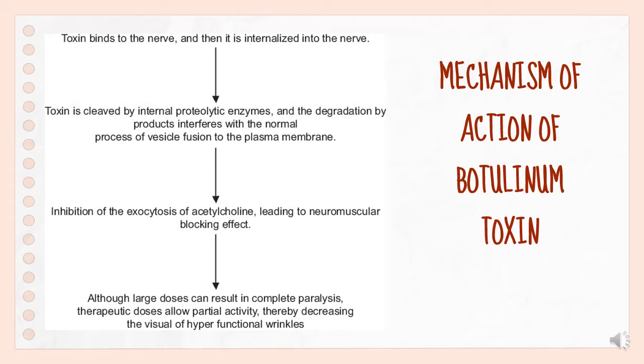Toxin is cleaved by the internal proteolytic enzyme, and the degradation byproducts interfere with the normal process of vesicle fusion to the plasma membrane. This causes the inhibition of the exocytosis of acetylcholine, leading to blockage of acetylcholine release from the presynaptic nerve terminals in the neuromuscular junction and inhibits the depolarization of postsynaptic nerve terminals.